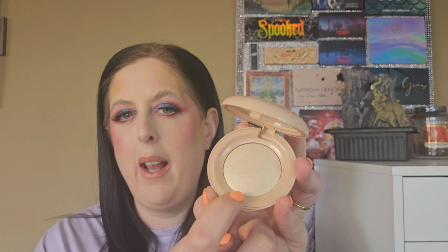If I go out for a night out, I'm definitely going to be pulling this one out because it's such a blinding formula. It's beautiful. If you don't like a blinding highlighter, that probably isn't going to be your favourite. I wouldn't take this one travelling just because it is very softly pressed in there, and the slight bit of drop, I have like a little crack there, just because I knocked it on the floor. So if I did that again, it would probably break.